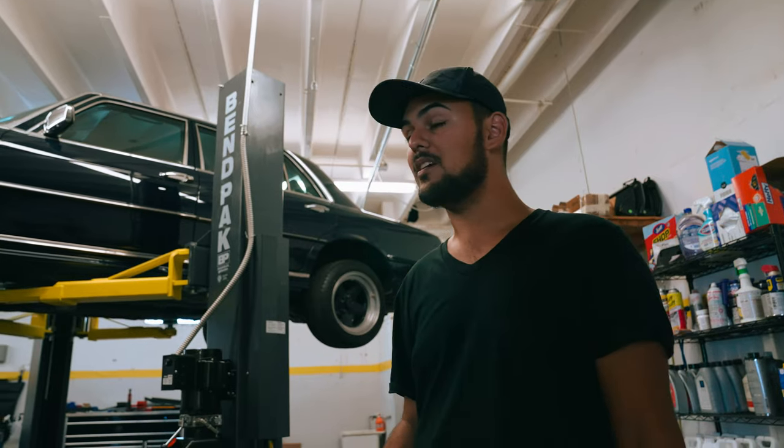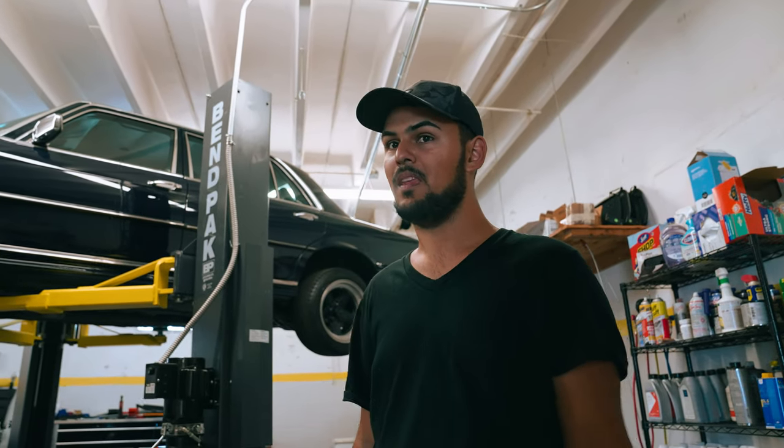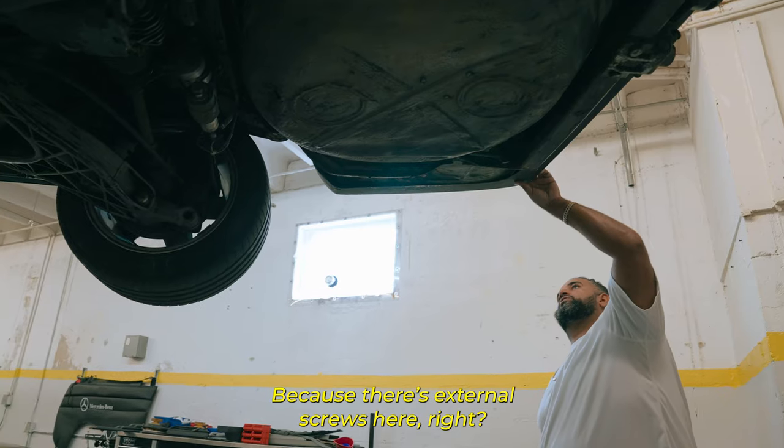Pierre was working with me and we were going over it together. This is kind of on pause until he gets back. But I'm pretty sure it's just a bad starter solenoid. How does the body get mounted? Because there are external screws here, right?